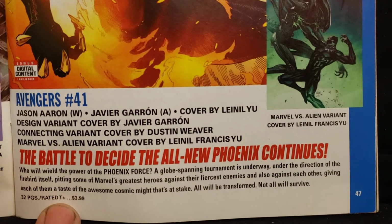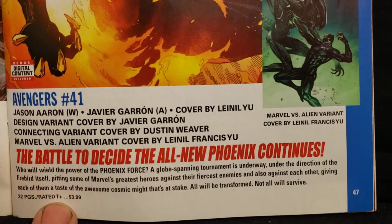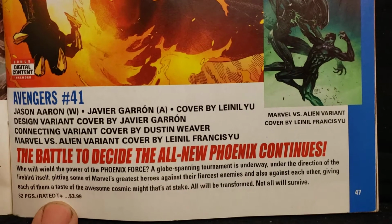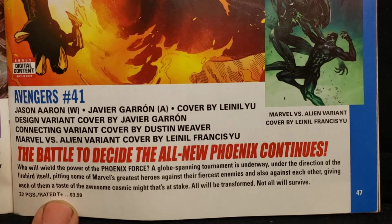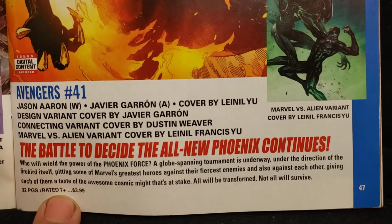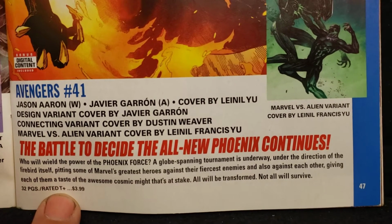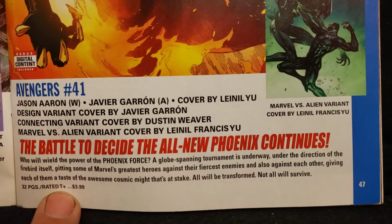The battle to decide the all-new Phoenix continues. Who will wield the power of the Phoenix Force? A globe-spanning tournament is underway, under the direction of the Firebird itself, pitting some of Marvel's greatest heroes against their fiercest enemies and also against each other, giving each of them a taste of the awesome cosmic might that's at stake. All will be transformed.